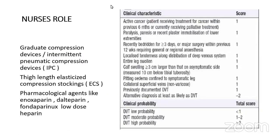Now, what should be the nurse's role? The nurses should be well versed with the modified Wells criteria. This is a criteria which helps us predict which patient is more prone to developing deep vein thrombosis. And this chart, the Wells score, should be a part of the regular documentation plan in the nursing charts. Also, nurses should be well versed with various pharmacological as well as non-pharmacological modes of DVT prophylaxis.